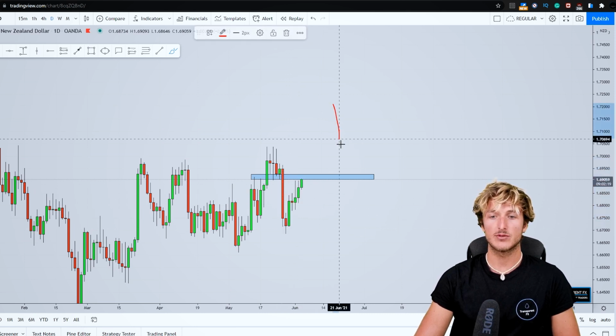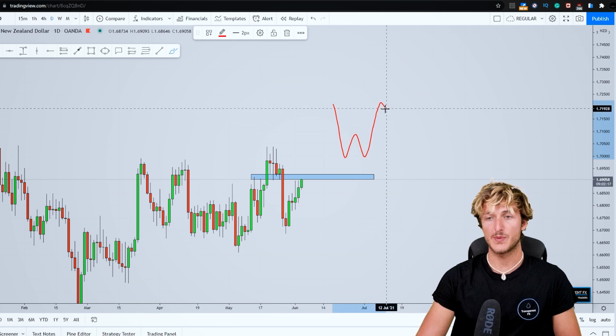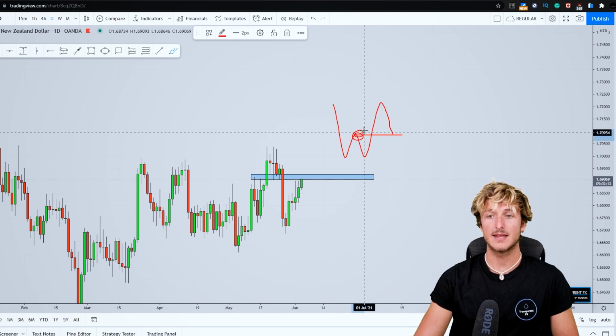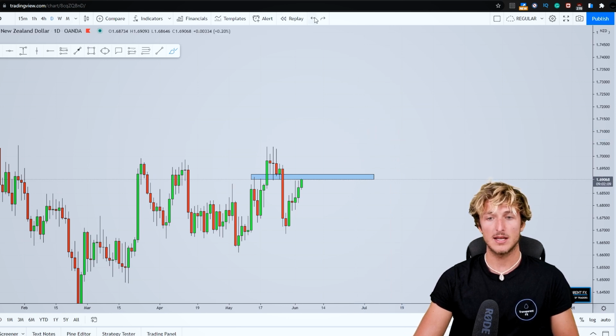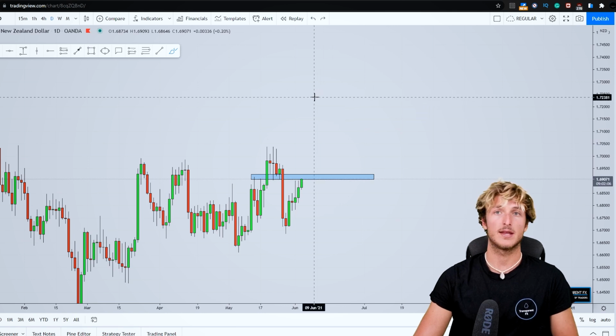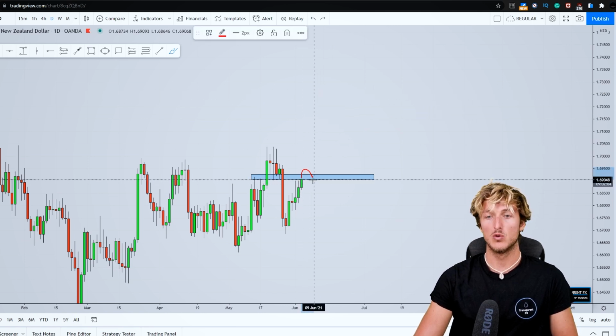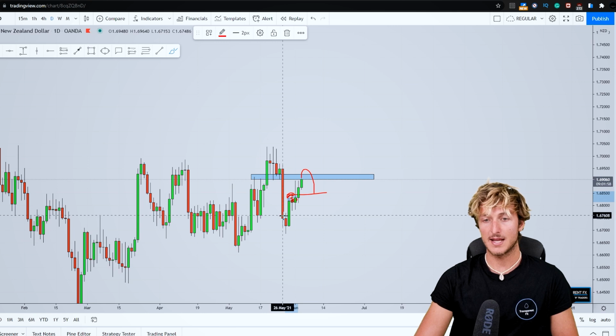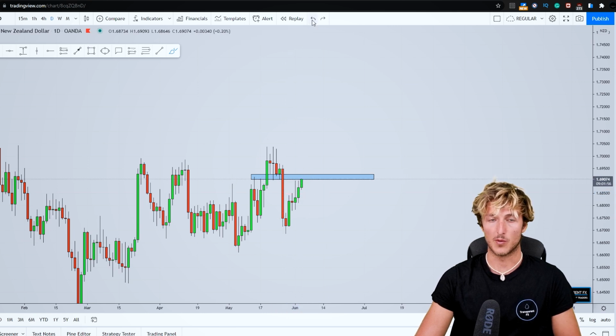Now, in general, after the creation of a W, what you expect is for the market to provide a move to the downside to complete the pattern at the previous resistance turned support, meaning that here on the daily time frame, both from a pattern and structure perspective, we do expect the market to provide this move to the downside to complete the pattern at this red candle here, which is the neckline of this W formation.